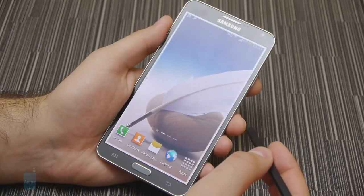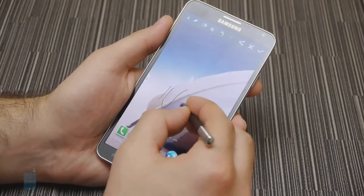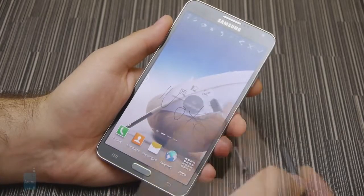ScreenWrite will take a snapshot of your screen and will allow you to add comments or simply scribble away on top of it. Simple as that.